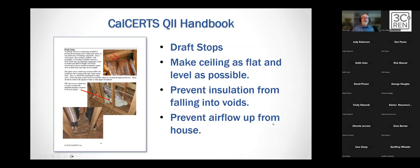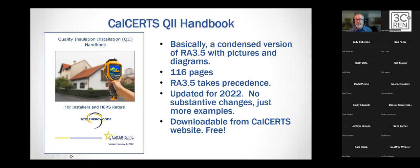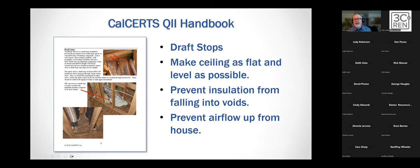So here's what's in it. They spend a lot of time talking about draft stops. That's very important. A lot of good pictures, you know, the ducts going up through chases. You want to seal around the ducts. You can see the ceiling here. We've got examples of good jobs, examples of bad jobs. Make the ceiling as flat as possible. Prevent insulation from falling into voids. Prevent airflow from coming up through the house. Okay, that's what draft stops are all about.